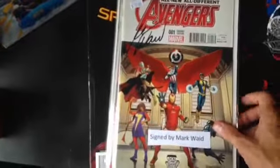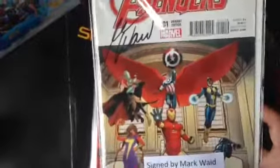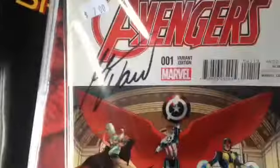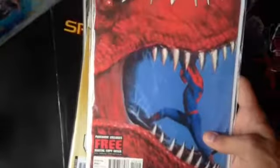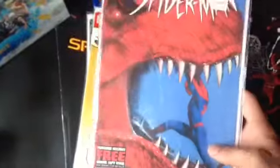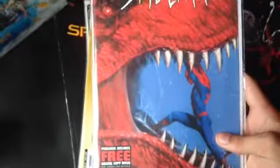Then this is signed by Mark Waid, as you can see right there, and it's All-New, All-Different Avengers issue 1. So that's pretty sweet. There's a signature. Then this, I'm sure you've seen this before. It's a pretty classic picture of Spider-Man holding open a T-Rex mouth. That's an awesome comic that I was able to get.